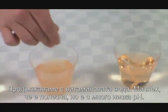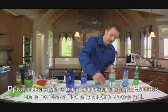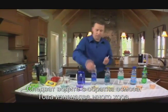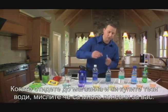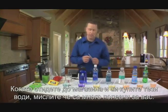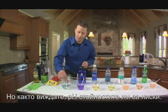You get into here to the vitamin water. I thought vitamin water was supposed to be good for you. Well, it's got a very low pH to it. We get in here to the reverse osmosis waters. This surprises a lot of people when they actually see this reverse osmosis water. You go to the store and you buy these bottles and you think that it's really good for you, but yet you can see it just doesn't have that much of a pH value.